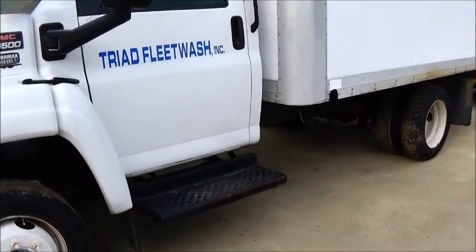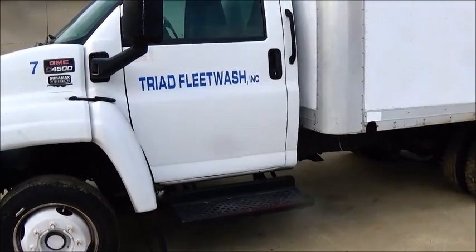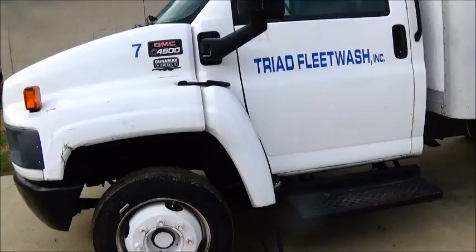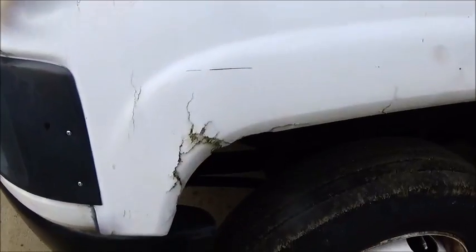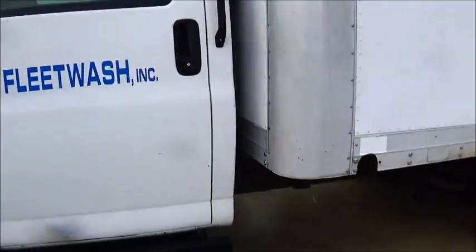Now when I buy something like this, I don't ever just go by that. It could be a broke crankshaft on it. It's hard to say, but this one's got a little damage on it. I think this is the only one with any major damage, but that really ain't major.